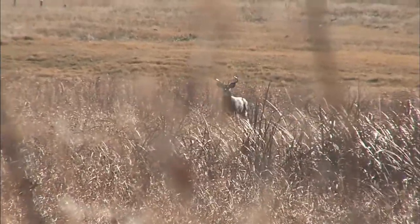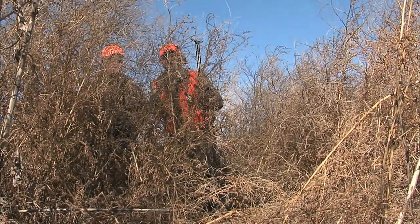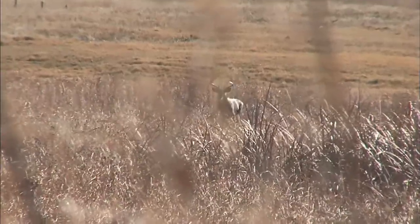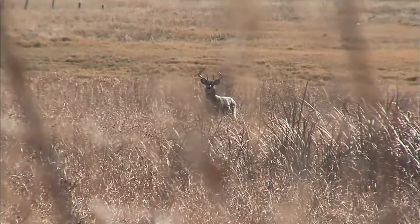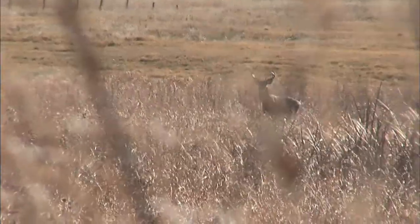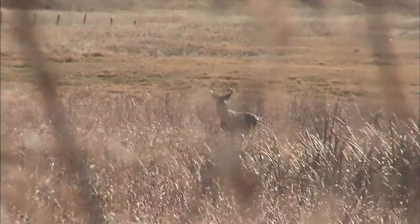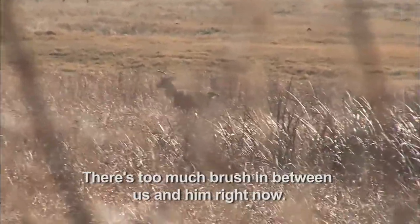He's got us pigged out. I just need to get 10 more feet, Miles, to get on the edge of this brush. He's looking right at us, so okay. Don't move. Don't move again. When she moves, he's gonna wanna watch her. There's too much brush between us and him right now.